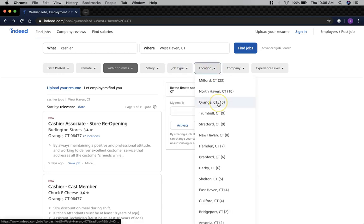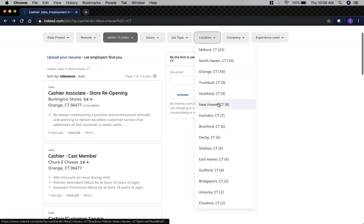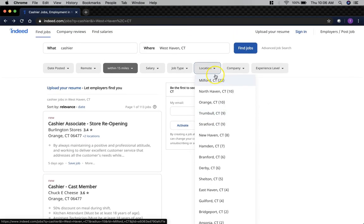Location shows you just more cities in the surrounding area. This is good for if you see a city that, oh, I'd be willing to go there, I just couldn't think of the name, or wow, this city has a lot of jobs here, I might want to expand my search to this city. So that's just good for helping you make extra decisions. And then of course if you were to click on North Haven, Connecticut here, you would see only the North Haven, Connecticut jobs.